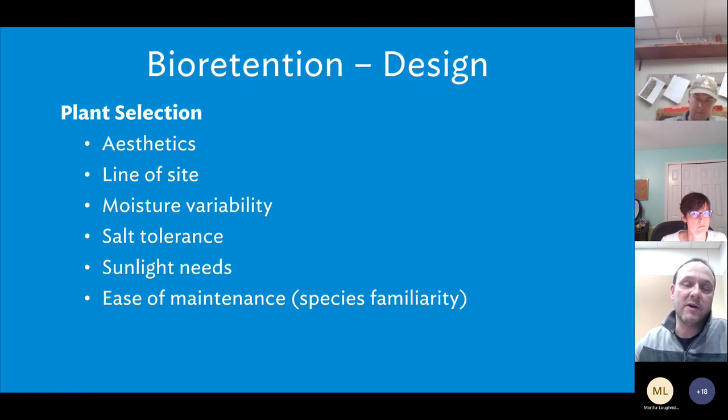One little point of advice that we give you, we have seen many times where bioretention cells have this amazing plant palette, if you will, that incorporates all different species scattered throughout the project. And at day one, it looks beautiful.